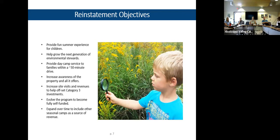And those revenues actually support all of the programming at the site, including whatever category 3 programs. So for instance, our play structures and the museum are funded in part through those parking revenues. So by driving people to the site in the summer for something like a summer camp that can be offered almost revenue neutral, we can hopefully enhance continued attendance at the site.